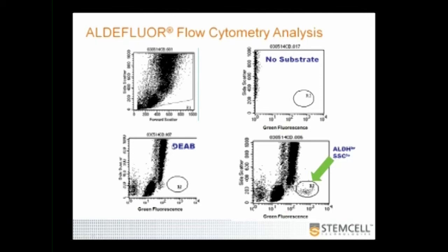To show you that the fluorescence in these cells is in fact due to the substrate pool I mentioned a minute ago, you can look at this tube with no substrate at the same photomultiplier settings, and you can see these cells are all gathered back at the axis. These are all the cells without any substrate in the pool. So these are the cells that we're interested in.